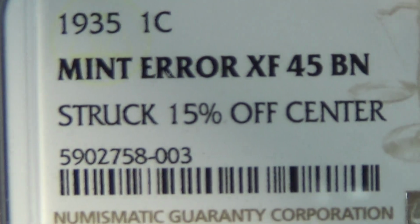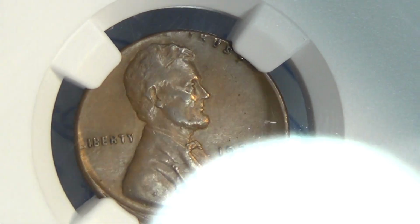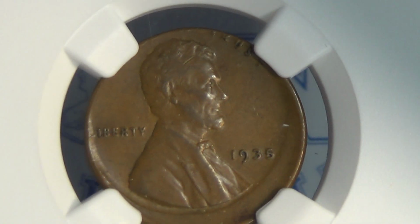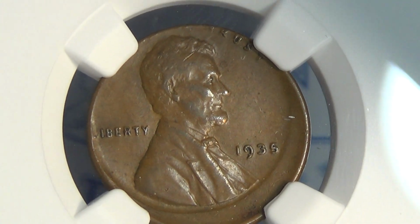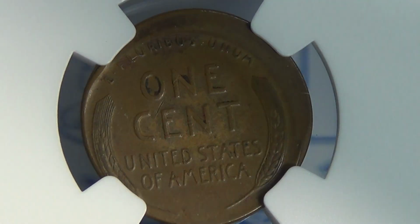Alright, so here's this other error we sent in for our customer. This was also bought here in store. 1935, 1 cent, wheat back. It's always nice with the errors, but even better when they're older. So it's still quite a bit of meat left on the bone on this coin. So you should be happy with this grade.